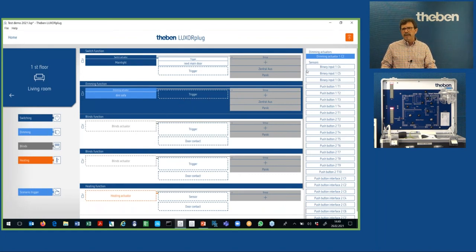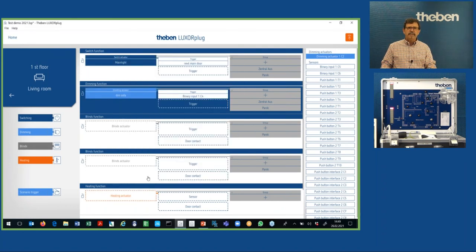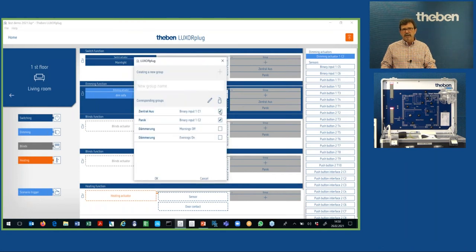You need as well a trigger. So that means I do have here a trigger. I leave it, I do not name it. That's it. Double checking here. So what in the event of panic or of central off, what happens? You see this switching light, there is a hook participating in central off and in panic. It's okay so far. The dimmer, if I click on here, participates as well in the same functions.